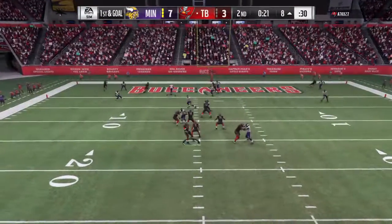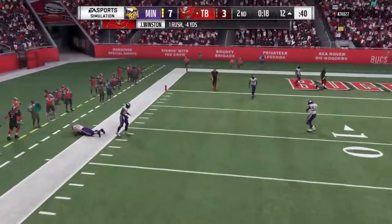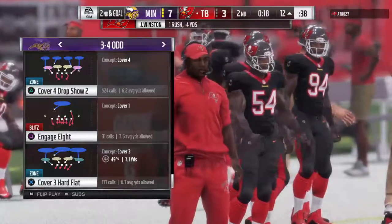Play fake. Winston. Buying time to his left. It's a loss of 4 there, bringing up 2nd down.